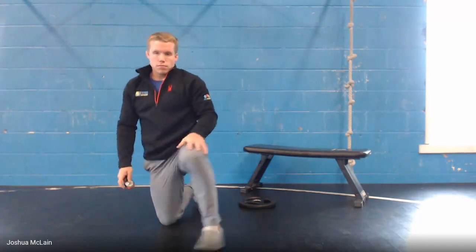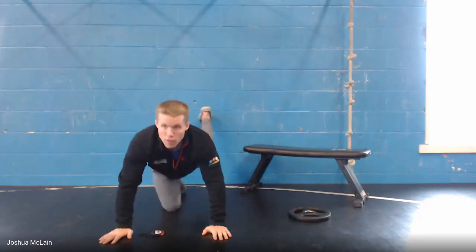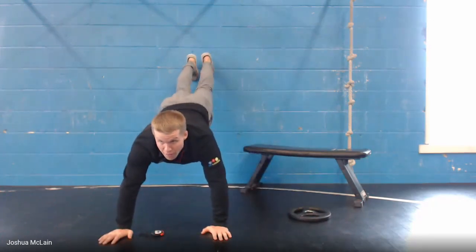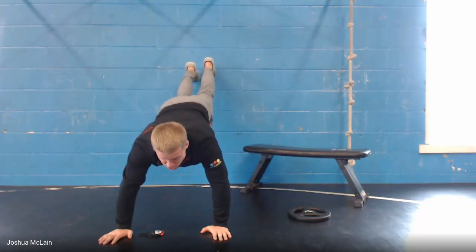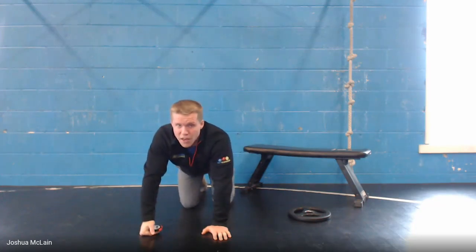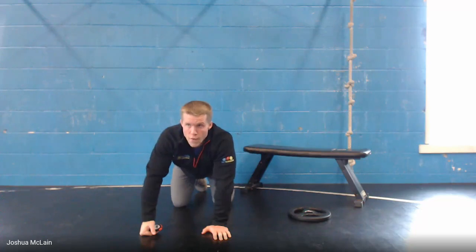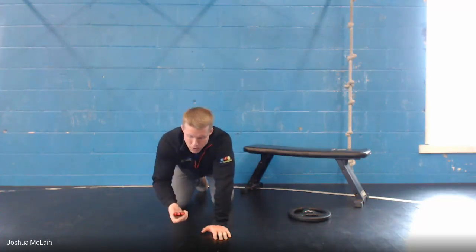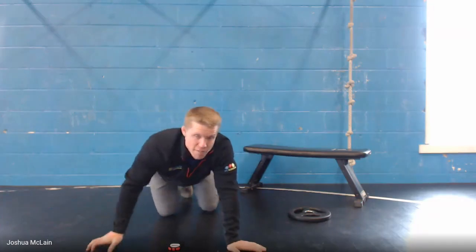Good. Feet are up on the wall. Hold position. Find a spot. Ready. My head is up. My body's straight. My legs are straight. Going in five. If you don't have a spot, put them on the wall or on the bench. Four, three, two, one. You're up. This is about mindset here, guys. Your shoulders are going to be on fire.